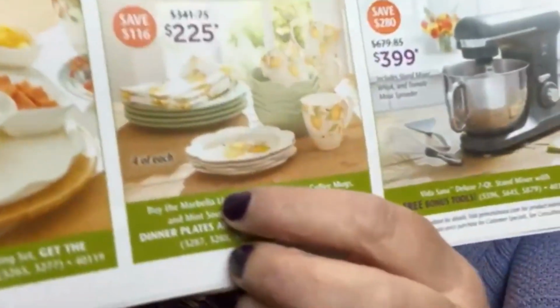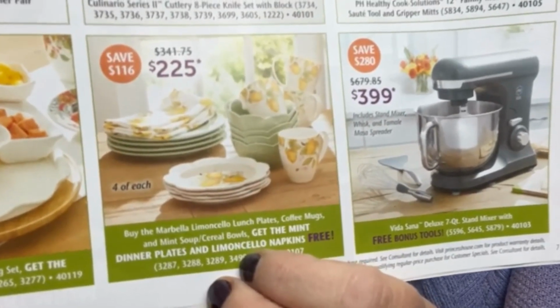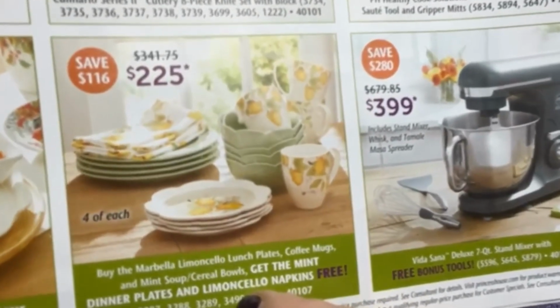And then it is actually including the dinner napkins. Let me make sure I know what I'm doing here. Lunch plates, coffee mugs, soup and cereal bowls. Get the mint dinner plates and limoncello napkins free. Okay, so it's $225. I'm just going to show you a close-up. There it is. So it's the four dinner plates, the four luncheon plates, the four bowls, the four mugs, and then the napkins for $225.